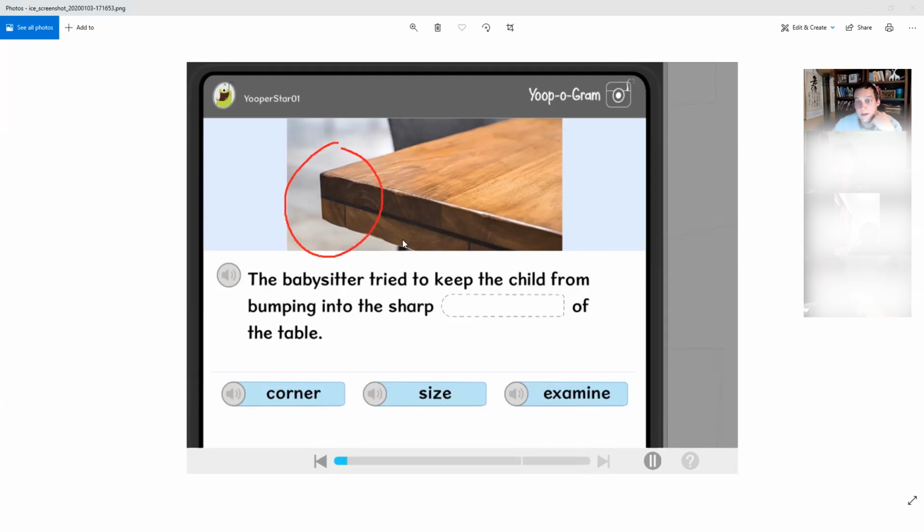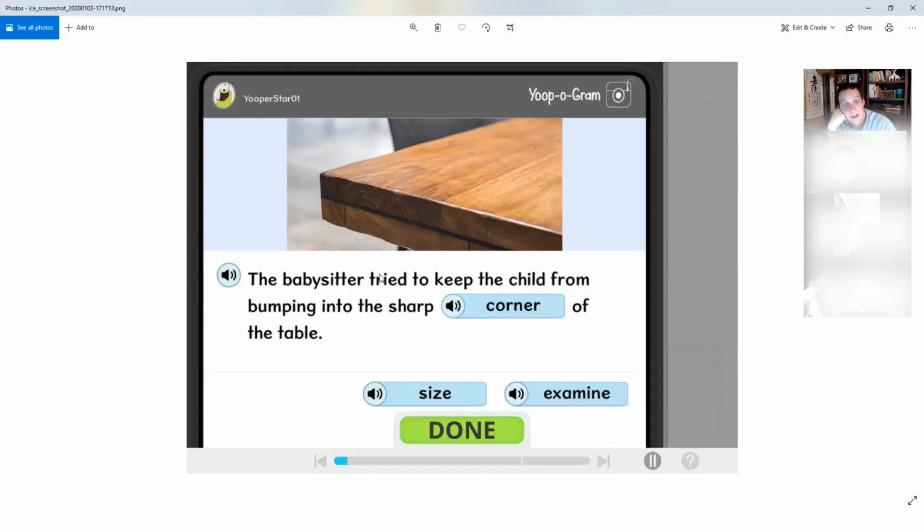The babysitter is someone the mother or father pays money to, and that person will watch the baby or the child. The babysitter's job is to make sure the children do not get hurt. If a baby is running and falls into the corner, ding, they might hit their head and it could hurt a lot. So they have to make sure the baby doesn't bump into the corner of the table. Nick.